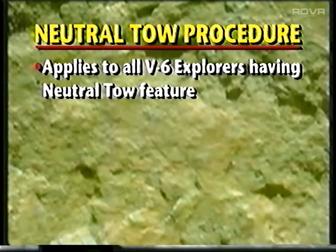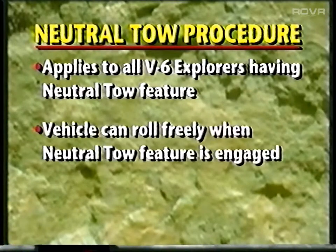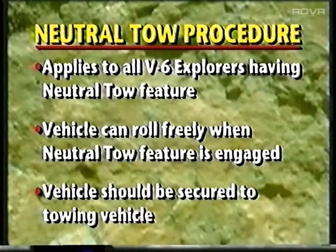Remember that this procedure applies to all V6 Explorers having the neutral tow feature. Also remind your customers that the vehicle can roll freely when the neutral tow feature is engaged. This procedure should not be done without the vehicle being secured to the towing vehicle.